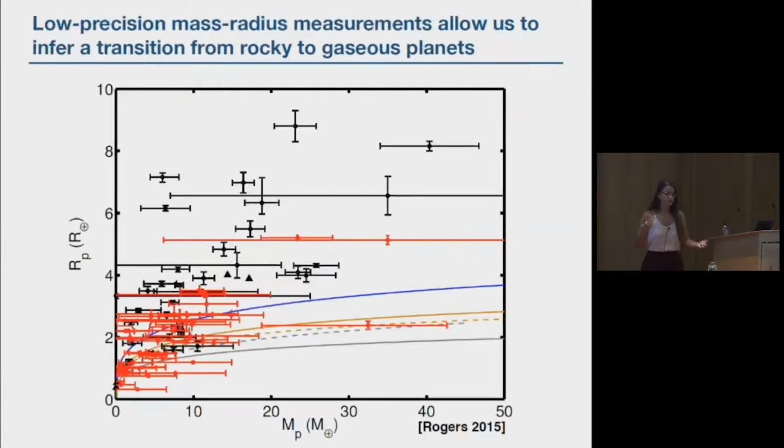Now, a somewhat recent example of this approach is by Leslie Rogers, UChicago. And so this is for exoplanets. And Leslie took very low precision mass-radius measurements for a large sample of planets to infer the radius at which planets are likely to become rocky.